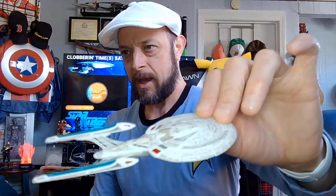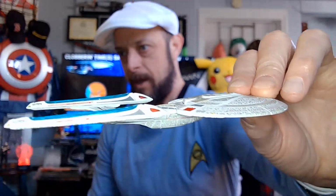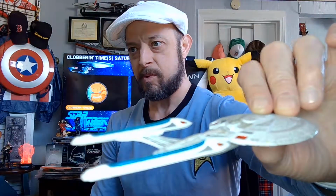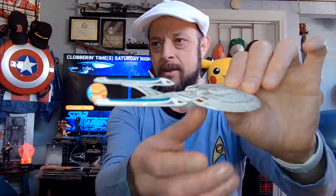This is the Enterprise E, replacing the television series ship, the Enterprise D. The NCC-1701-E premiered in Star Trek: First Contact. It was the second Next Generation feature movie. So it's always a big deal when there's a new Enterprise. Now, I hear there's an Enterprise F that is from Star Trek Online, I believe. It's to replace the E that got destroyed in Nemesis.